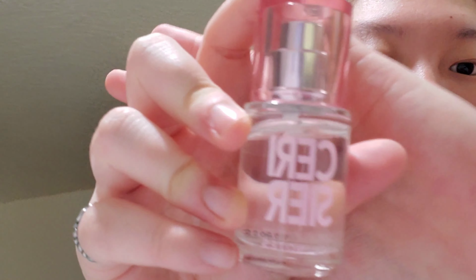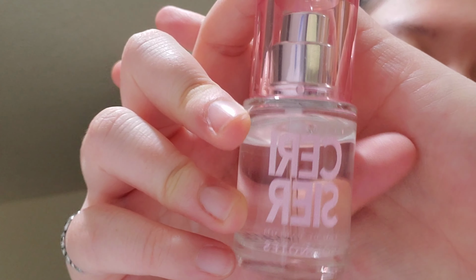So this is from JCPenney. I don't know how to say that. Cerisier? I don't know, but it smells good. So that's her present. I know it's not much, but my mom also doesn't like grand presents, or else she'd never use them. And so now I'm just gonna keep it in this Lush bag that I got.